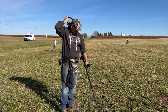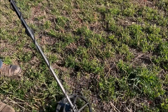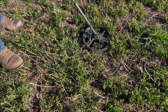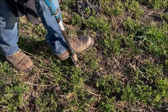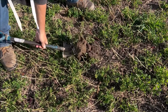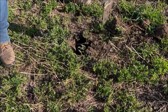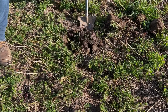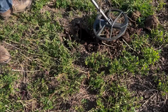Jason has said he's got a screamer. I don't know if you can hear this, Doug. Oh yeah, loud and clear. And it's very shallow. We're hoping for anything. A copper, which from others that we've spoken with here today in this area, they've pulled up coppers, Conestoga bells, but that does sound like a coin.